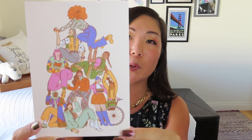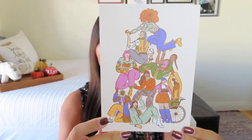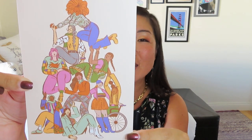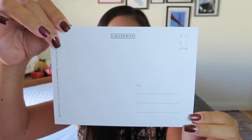Now, mine came a little bit bent in the corner, but this is the postcard for this season. Again, you can kind of see those retro vibes. I love the color palette they worked with, but this is not necessarily something that I would frame, but the idea is that it's diverse women supporting one another. But to me, it kind of looks like they're just crawling all over each other. It is an actual postcard, so if you did want to send this to someone, you can.